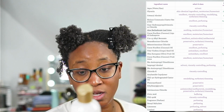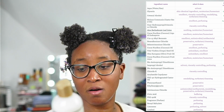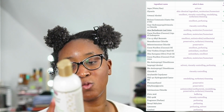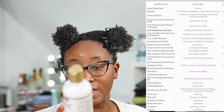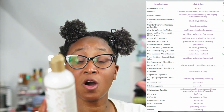So before I rinse this conditioner out, ingredients: we got water, glycerin. We just talked about glycerin, I think. Cetyl alcohol is a fatty alcohol. Then you have castor seed oil, which is an emollient. Then you've got guar. Here we go again. Guar hydroxypropyltrimonium chloride for viscosity control. Then aloe and the coconut oil. So we see those actually, coconut liquid endosperm, which pops up a little bit earlier in this ingredient list, and several other emollients and oils.